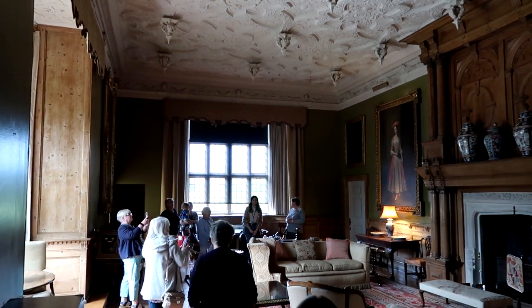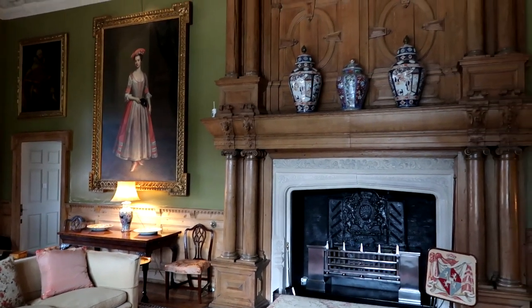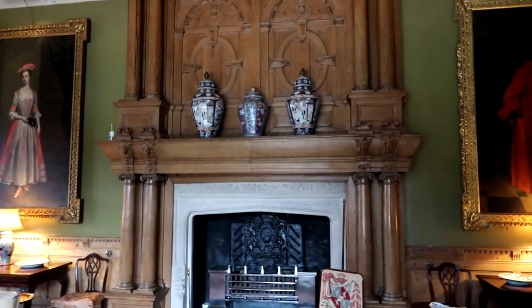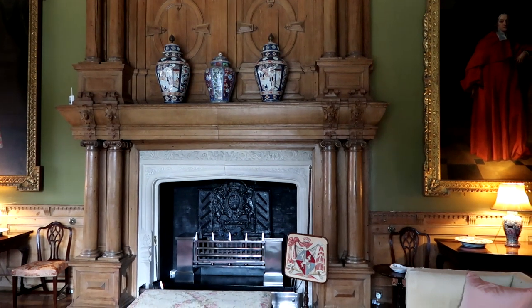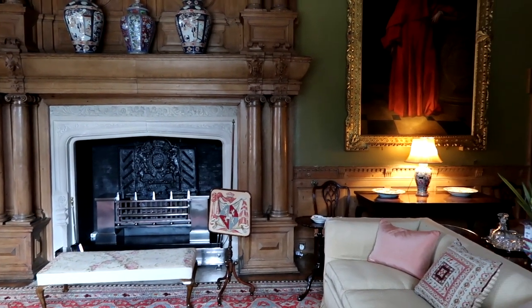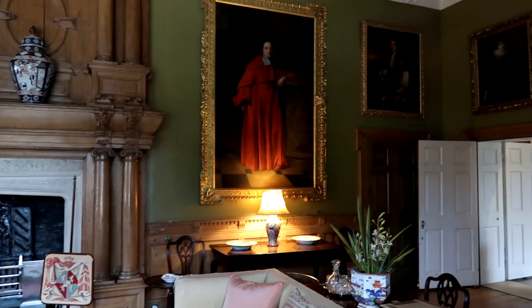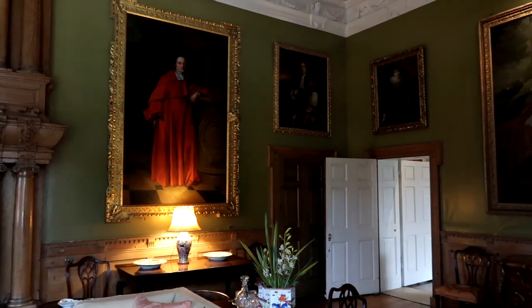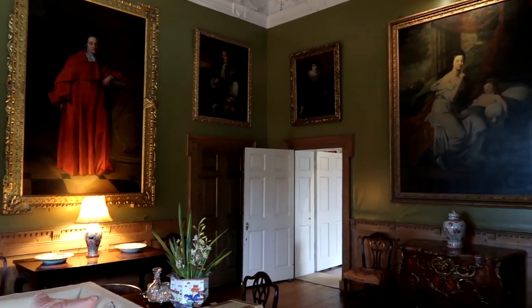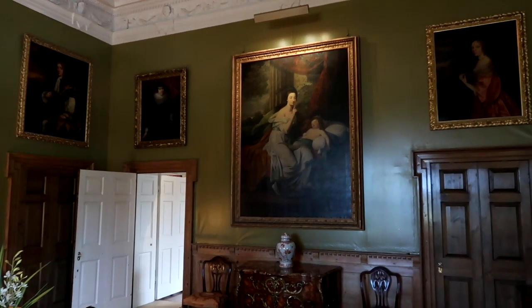The main focal point we were talking about is the carpet that's underfoot. This is actually the original carpet that was made for this room, and it's interesting because they've got it on the floor on display, but you're not allowed to walk on it. It's rolled up at the sides so that people aren't walking on it and causing damage to the actual panel. There's more footage of the carpet itself in a moment.